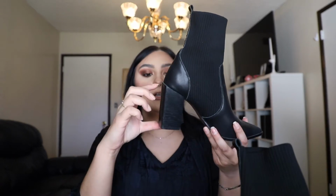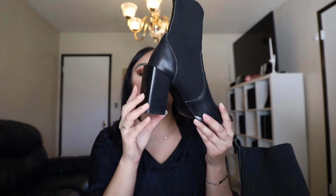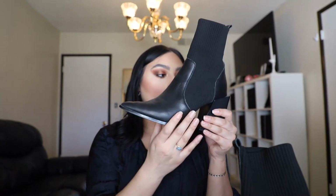It has a very tall, like 4 inches, if not like 4.5-inch heel. Very weird shape. So it's kind of like a rectangle, but also kind of has this like shift to it. Very, very cool heel. And like you guys already knew, that pointed toe. These are not as narrow as they seem.